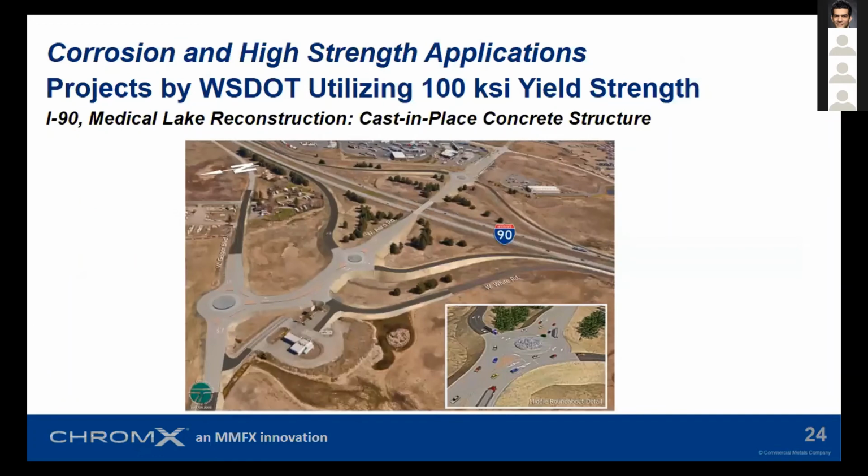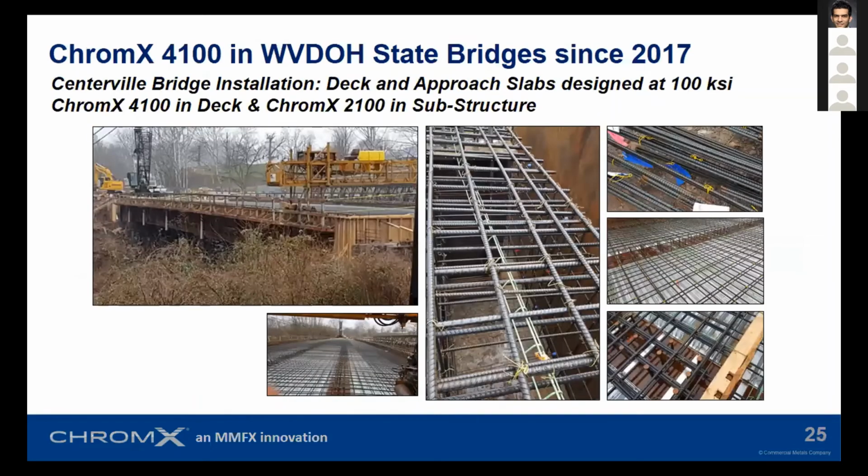Washington State just started using the Chromex 9100, and this is the first project that they're utilizing it at 100 KSI design level. West Virginia Department of Highways started using the Chromex 4100 and Chromex 2100 throughout the structure, and this is one of the first states that started the designs of the bridges at 100 KSI design strength in all the substructure and the superstructure of the bridge.